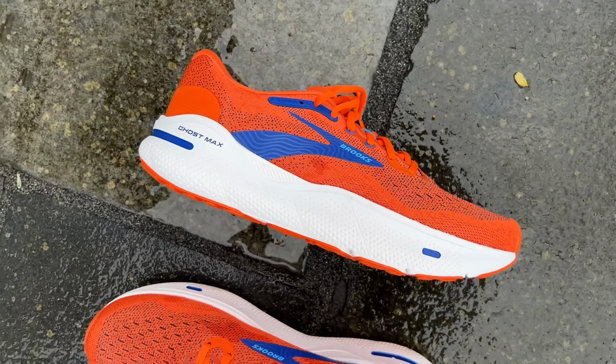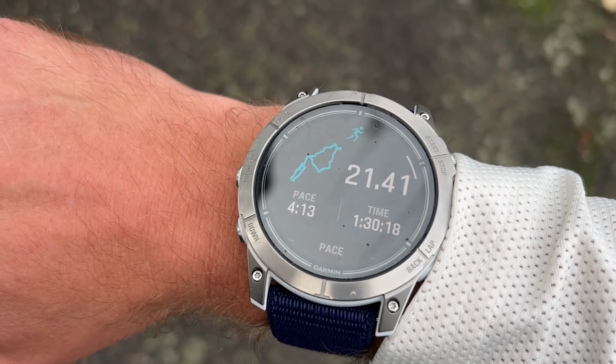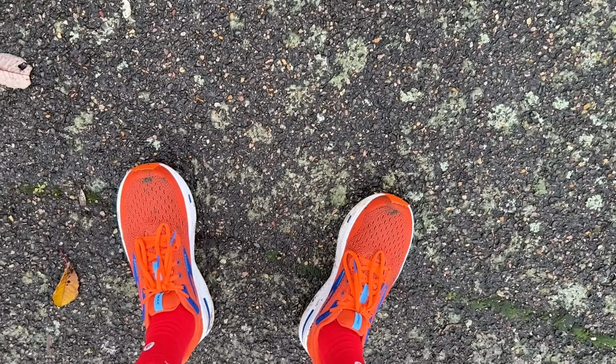It gives it a bit more versatility. When I move through the gears in the Ghost Max, it feels quite comfortable, and especially for long runs where I'm never really running hard, but I just want to tick along at a good pace throughout. Ghost Max feels really good for that kind of thing. Protects the legs well, very fluid, rolls through, nice rocker.